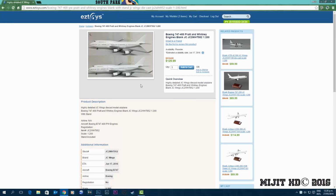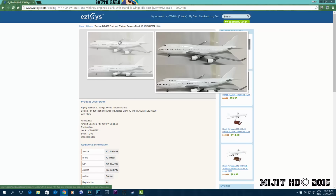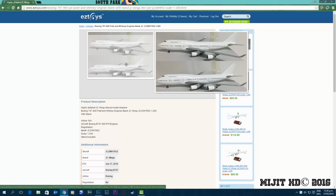Okay, so we have the 747-400 Pratt & Whitney engines, just a blank aircraft. They have released a photo of each one with each of the engines, Rolls-Royce, Pratt & Whitney, GE. Easy Toys just haven't updated it, but on the top is the Pratt & Whitney engines. Rolls-Royce are easy to tell apart because they're just a thin tube. But you can tell it's a Pratt & Whitney on top because the nacelle is shorter and it looks more like a G90.